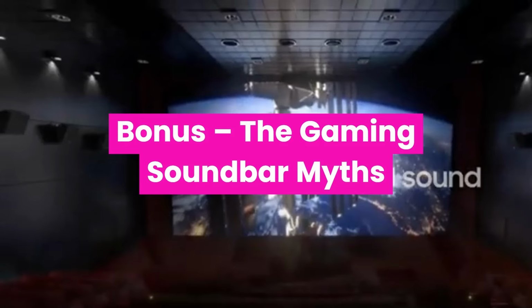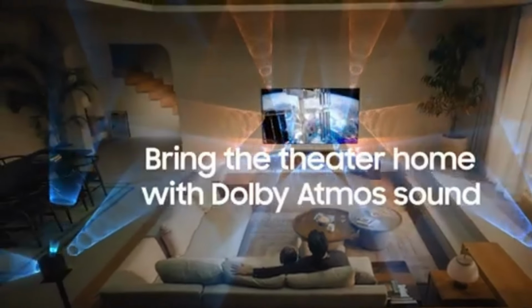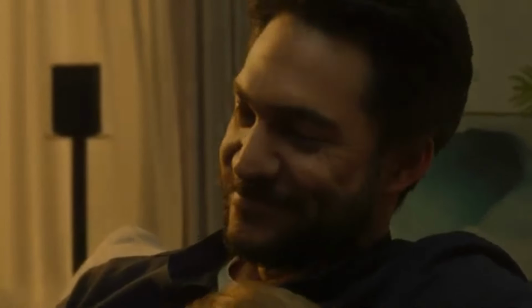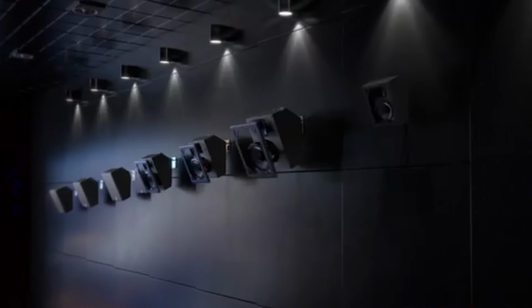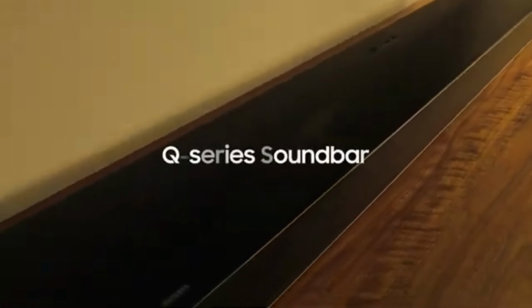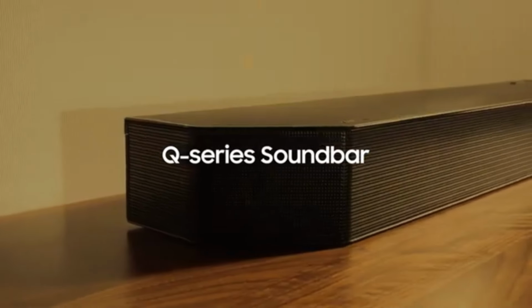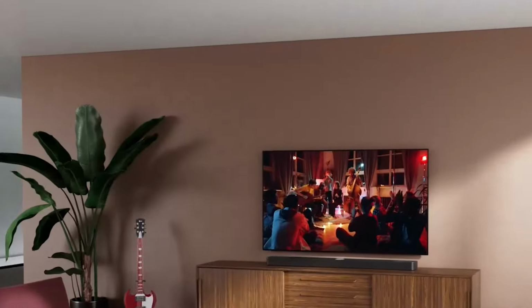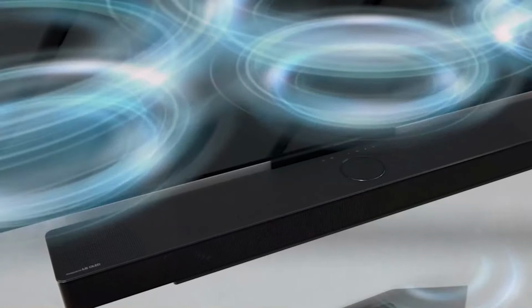Bonus: the gaming soundbar myths you need to stop believing. Let's kill some common misconceptions. Myth: you don't need Atmos for gaming. Reality: you absolutely do. Spatial positioning equals competitive advantage. Myth: wired systems are always better. Reality: not anymore. Wireless bars like the Q930D and HT-A9 have faster response times than most AVR setups. Myth: low latency isn't a big deal unless you're a pro. Reality: even casual players feel delay, especially in action or rhythm games. In 2025, the difference between a good and great gaming experience is audio that reacts when you do.